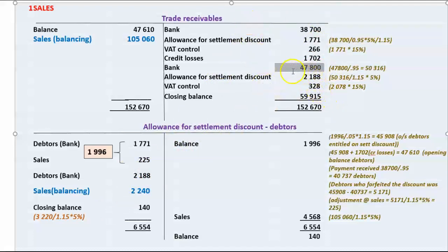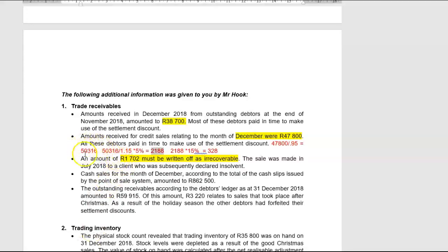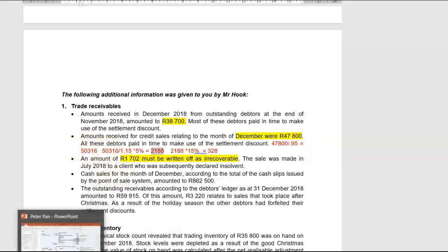And then I must remember, if I want to clean out the outstanding debt, then I have to claim the VAT as well. So 2188, there's still a little mistake. 2188 multiplied by 15% gives us a total of 328 Rand. And if I add now the 47,800 plus the 2188 plus the 328, I'm back at the gross outstanding amount, which was 5316. Here we've worked it out, 5316. So now I'm sure I've cleaned out that data completely.